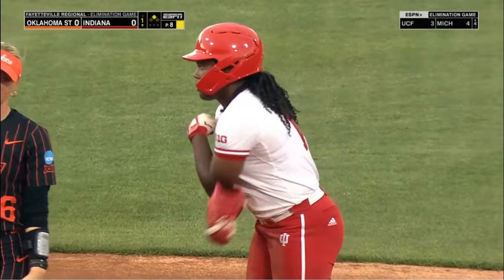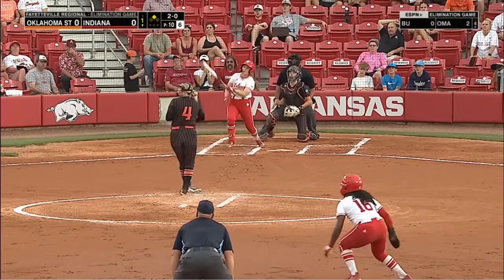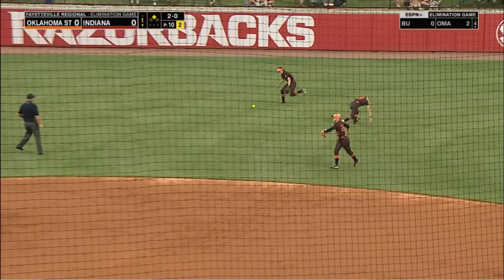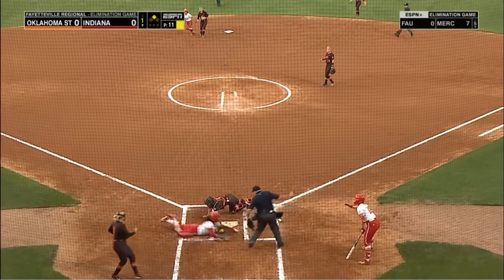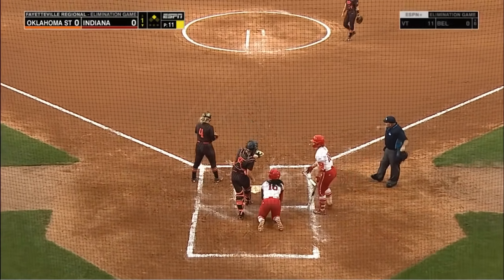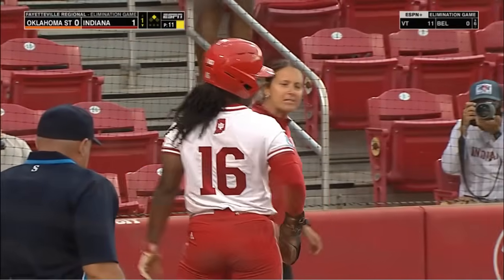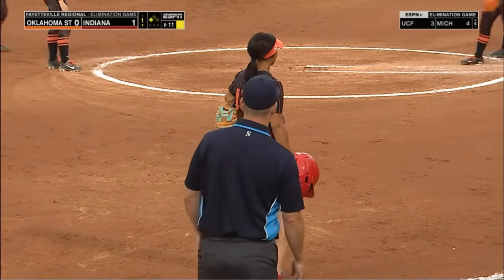The Hoosiers are aggressive base runners. Well, it was a nice looking swing from Minnick. It's off of Warsup's glove in right field. Copeland comes around third. The throw beats her to the plate. She dives. The ball is loose. She is safe at the plate. Minnick drives in Copeland with a chaotic finish at home. 1-0 Indiana.